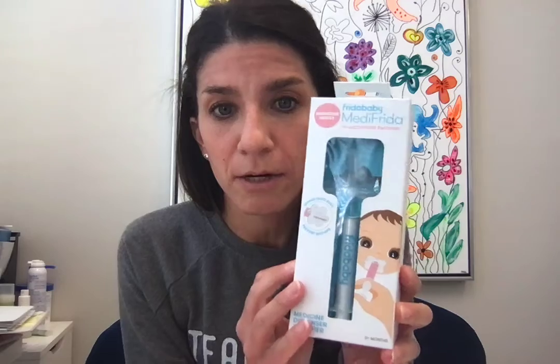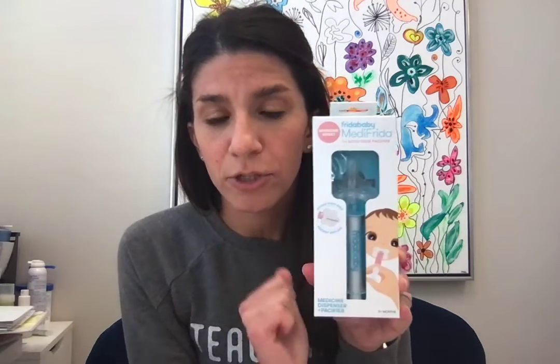Now, how to give the medicine. I always recommend in the syringe to pop it right into their little cheek pocket. So just put it right in that little cheek pocket. And don't put it all in at once, because a lot of times they might kind of gag and throw up on you. So just do little squirts each side. Frida Baby makes this little thing here, which is kind of cute. It's got the syringe hooked up to the passy, so that's another way you can do it.